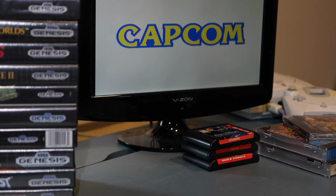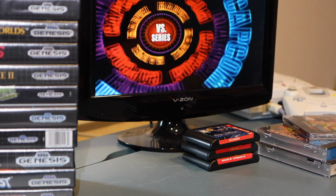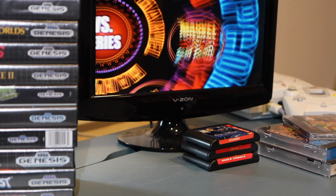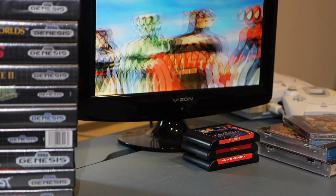All right, and now just keeping it going with the retro stuff. So I went ahead and got a few Sega Genesis retro games as well. I've been heavy into the Sega Genesis, and I got some really cool deals on some of these. So I'll start it off here.